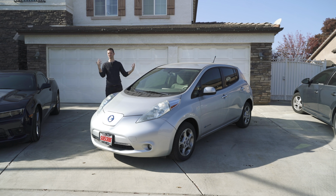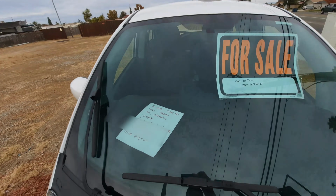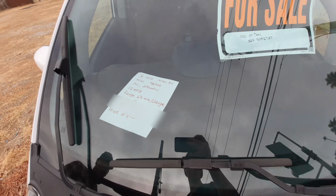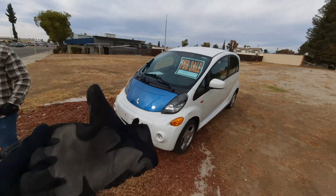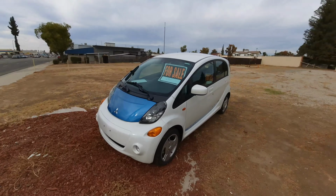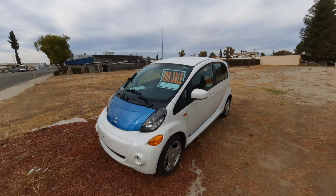I don't know. I saw one the other day. Dude, we're riding by right now. We just found an electric Mitsubishi, 63 miles per charge, $3,400. It looks like it's better than a Nissan Leaf, and that's a pretty good price. So we're definitely gonna have to check that out and see if this is actually good, even just for parts. Like $3,400 worth of parts and a good frame, and it's street legal and everything. We'll have to check that out, dude.